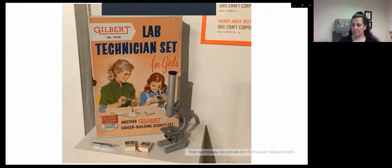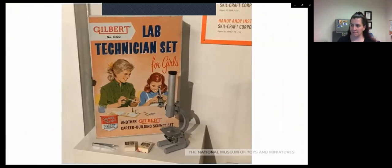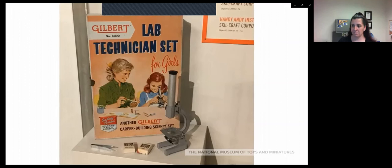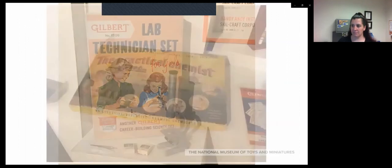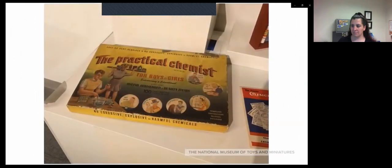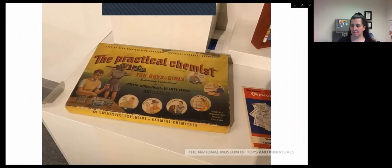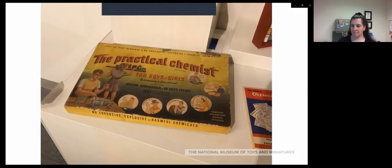Here are two examples of chemistry sets that were marketed to girls. The Gilbert Lab Technician set for girls reinforced an idea that was prevalent in the 1950s, that women could go into scientific careers, but potentially less prestigious ones than their male counterparts. The Practical Chemist for boys and girls encouraged children to make household products or beauty items rather than more serious scientific pursuits.